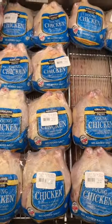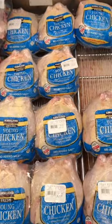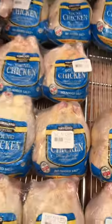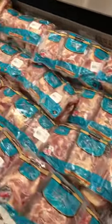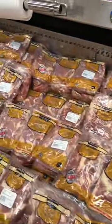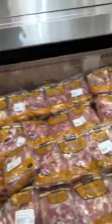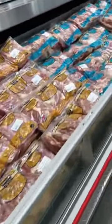So here we are on the other side, and you'll notice for these fresh young chickens, they are 99 cents a pound. But I'll tell you what, I don't actually like chopping up the chickens myself, so I look for something that's already chopped up because I am lazy. So let's look.